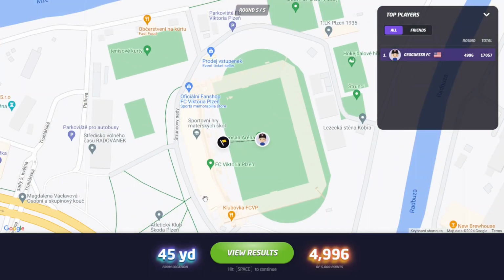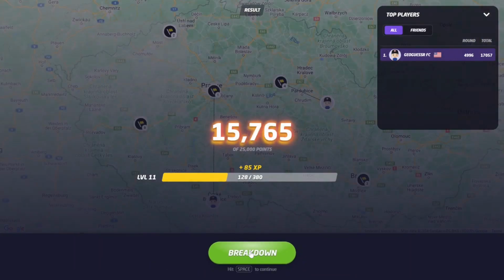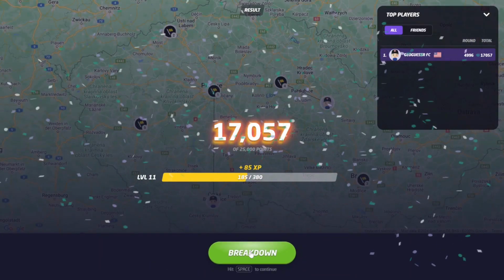Very obvious stadium shape here. Viktoria Plzeň. Definitely a first division team in Czechia. 4996. Honestly, still a great score to end on, even if we didn't quite get the perfect score because the pin was wrong. Honestly, I think we did a lot better than I expected on this map. Let's see. Final score: 17,057.